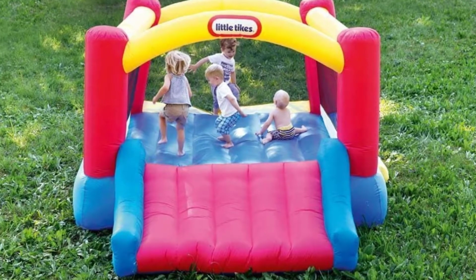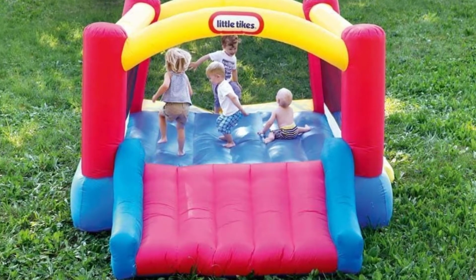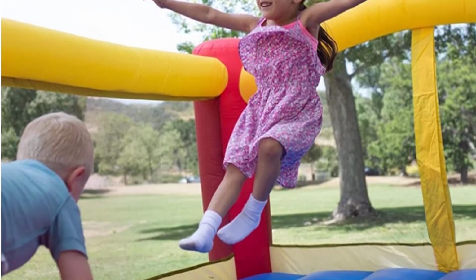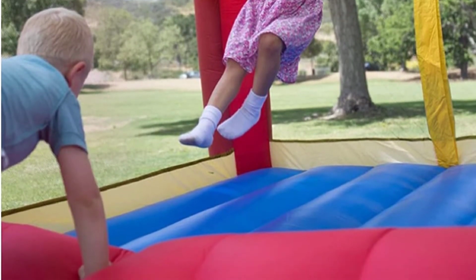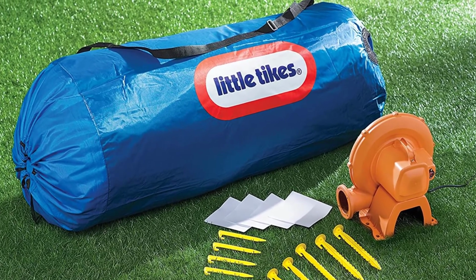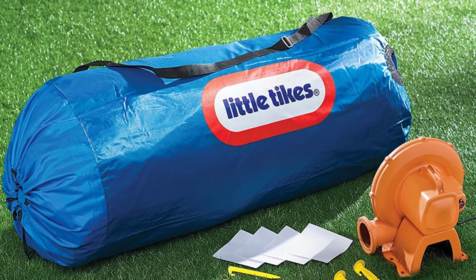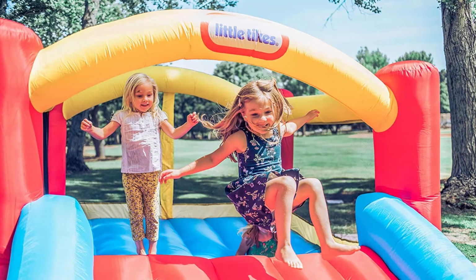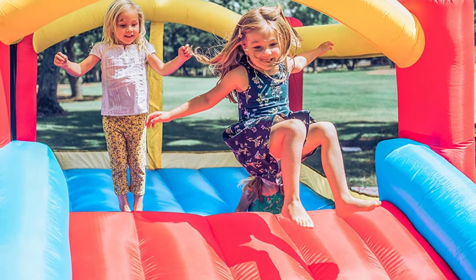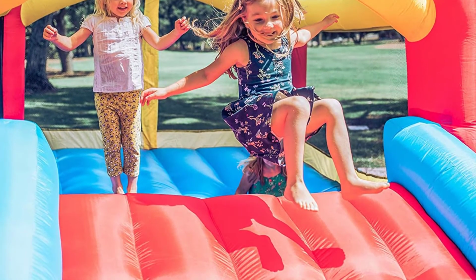In addition, this bounce house is crafted from heavy-duty material that resists punctures better than the rest. It ensures you have value for money, and the kids enjoy an extended play. What's more, its dimensions are 106 inches long by 137 inches wide by 65 inches tall when inflated. This is enough space for multiple children to play together.